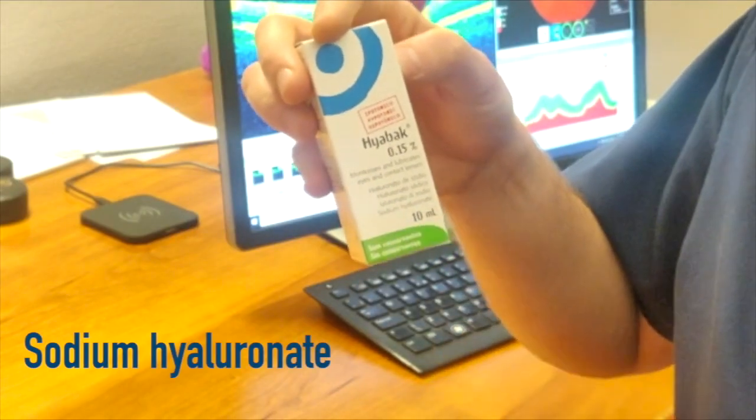And then secondly, sodium hyaluronate. Now, that's a difficult word to say, but it's what is contained in all good quality artificial tears. They're made primarily of this stuff, and it's a naturally occurring lubricant found elsewhere in the body, like in the synovial fluid of your joints. And so make sure your drops have that in it too.